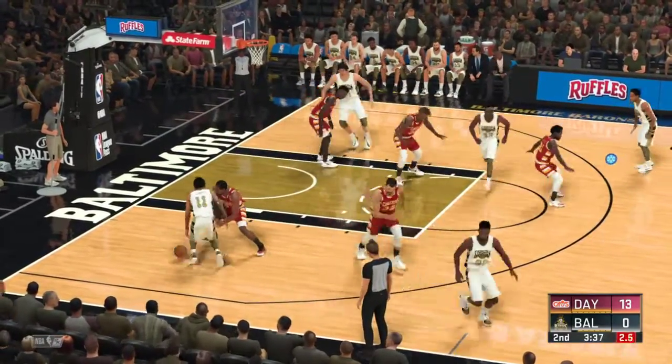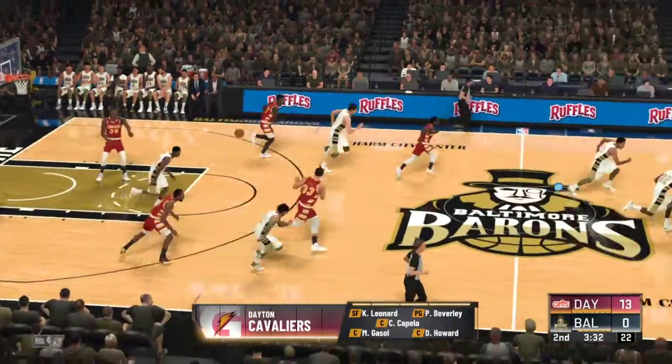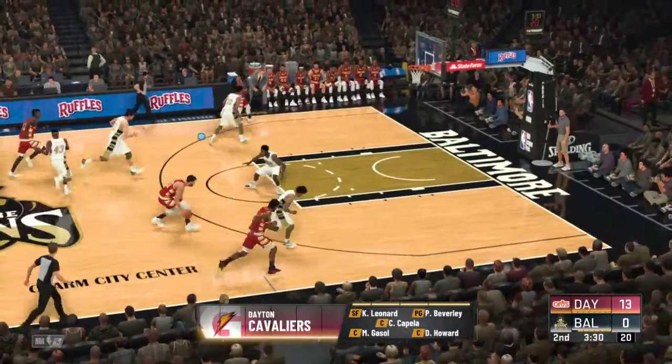And so in the game for the Cavaliers, they've got Marc Gasol. Howard is out there with Clint Capella. Then it's Patrick Beverley. And it's Leonard in at the 1.